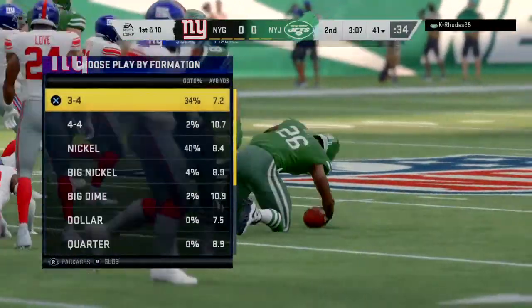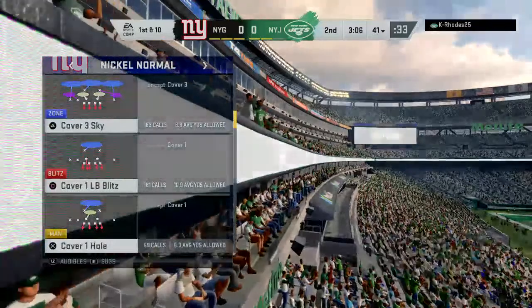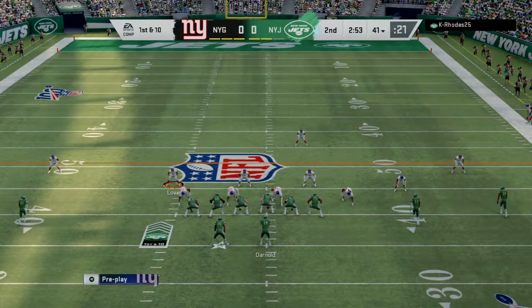Tremendous blocking by the interior of the offensive line. They didn't just gash him there. They blasted a gaping hole for him to gallop through. I think if he comes back to the huddle, he better be giving them a whole lot of credit and thanking them for that much space to rumble. 2 first downs have him up to the 41 now for 1st and 10.